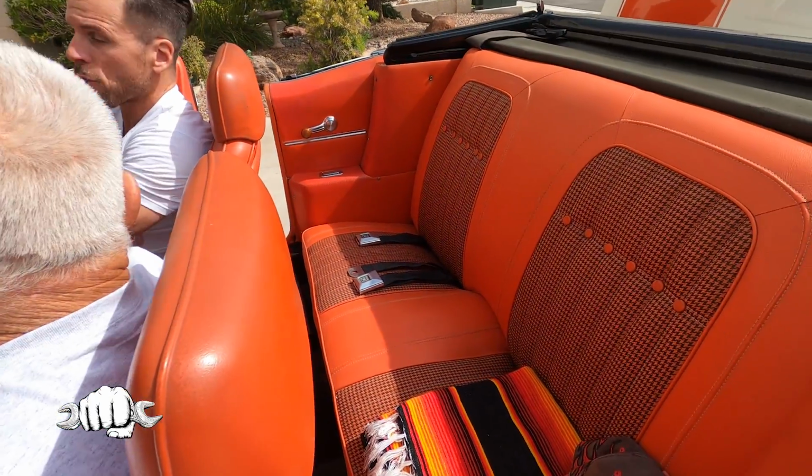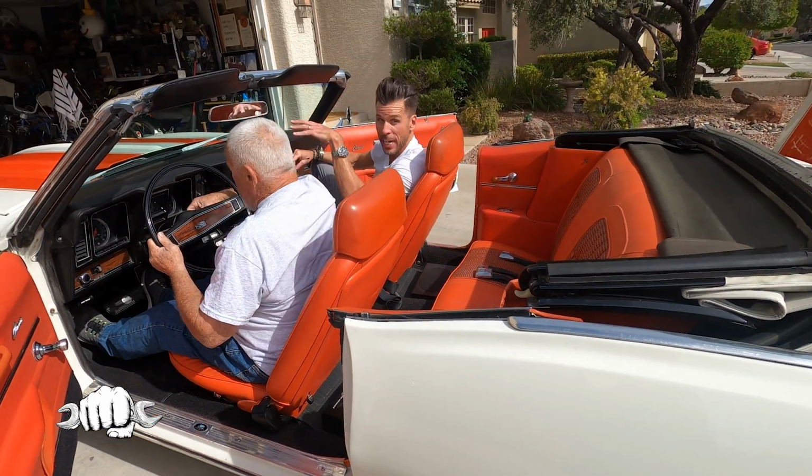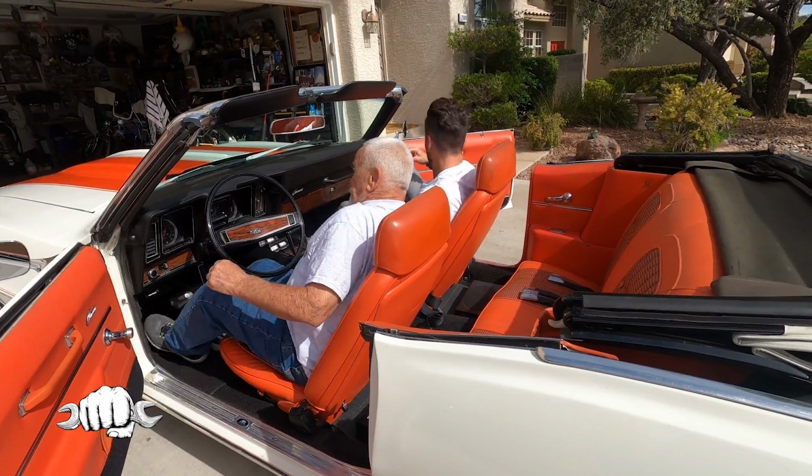Can we see under the hood? Oh my goodness! Because I know there's a way that you can show us to prove that this is an original pace car. Oh yeah, you betcha.